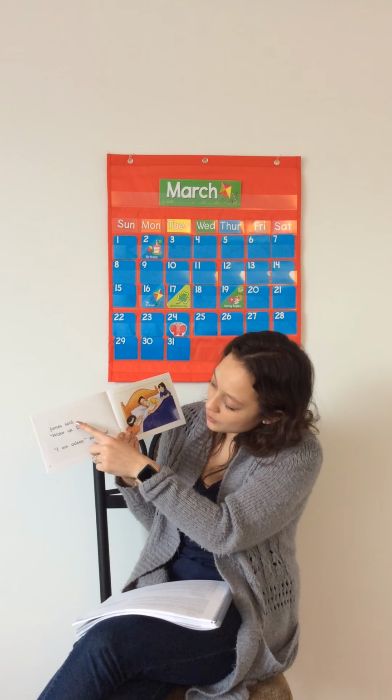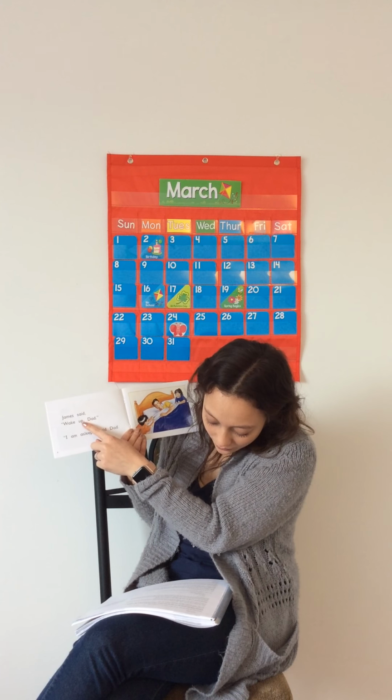So I see the word said. I can read that in a snap, and I hope you guys can too. Remember, if you can't read that word in a snap, we can make it a snap word. First we look at it, then we read it, said.